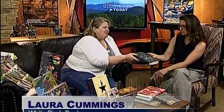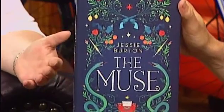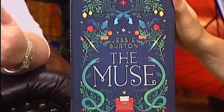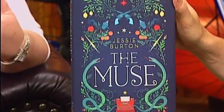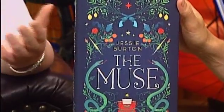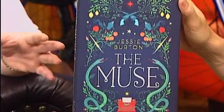Exactly. Okay, good. All right, and what's this? The Muse. I read this one. It's such a beautiful cover. When I read it, it was before it came out. It just had a blank cover, and it had a girl on it, and anyway, this is just gorgeous. This is an art story, in present day and the past. There's a piece of artwork that comes to the surface, and they're trying to identify it. It's just really good.